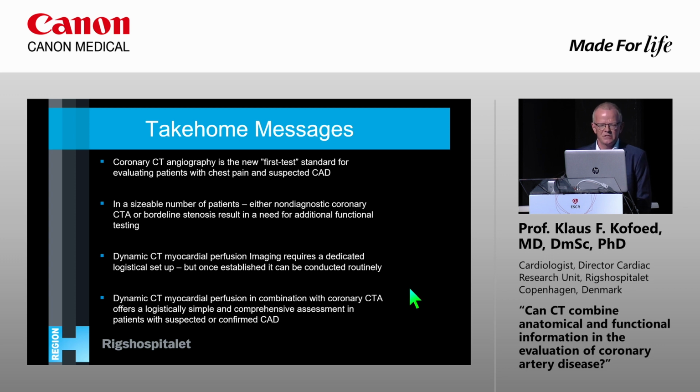And so dynamic CT myocardial perfusion imaging requires a dedicated logistical setup, but once it's established, it can be conducted routinely. And I think dynamic CT myocardial perfusion in combination with coronary CTA offers a logistically simple and comprehensive assessment in patients with suspected or confirmed CAD. Thank you.